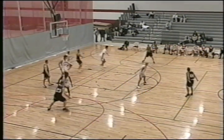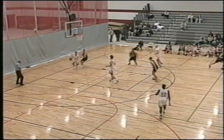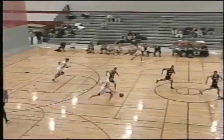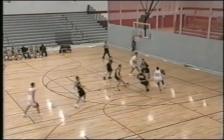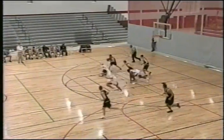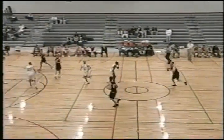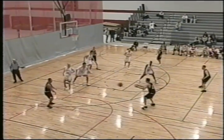We're down to 5 seconds on the clock. No good, and a rebound by Brian Travers. Well, they had to force that one up. The shot clock caught him. Good slicing move by Marcus Burke, yeah, but he can't get it to fall. Marcus has very good body control. Manages to find his way through.